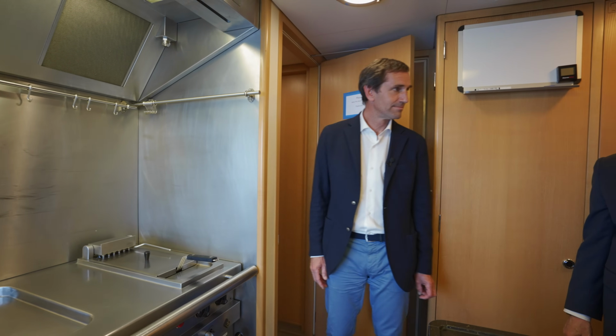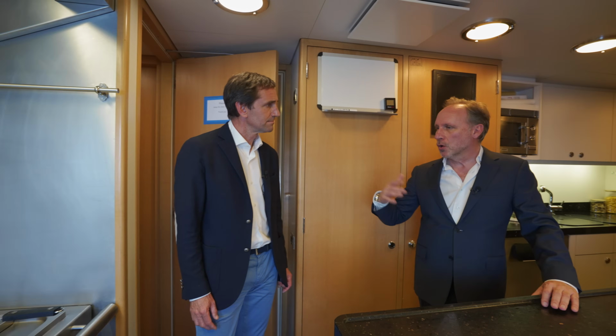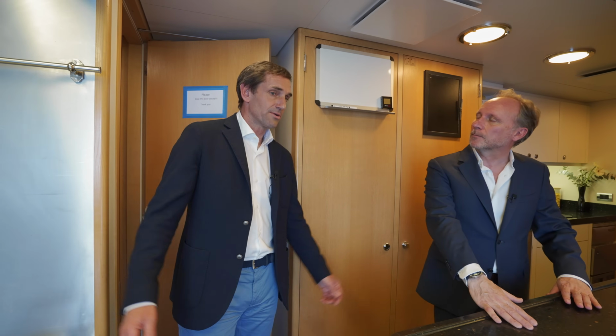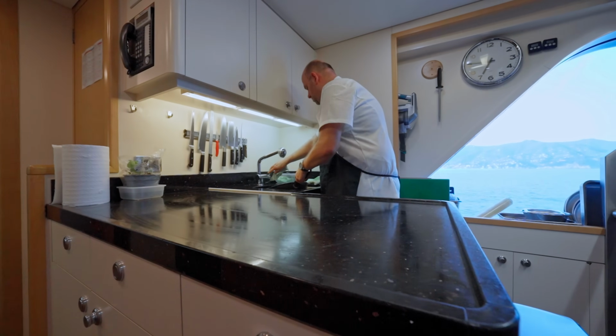And realistically, when the owner's on board or charter guests, how long do you think they can comfortably stay on board a yacht like this? Well, as long as you have provisioning, there's no limit. A vessel like this can easily take a guest for 2, 3, 4, 5 weeks, a month.